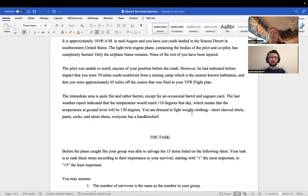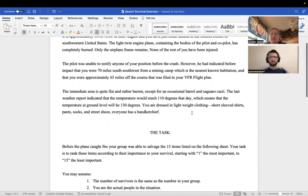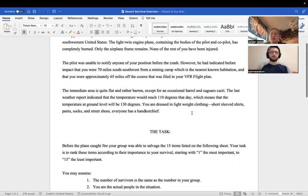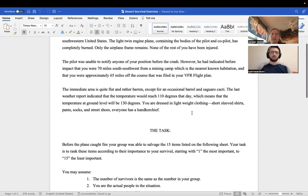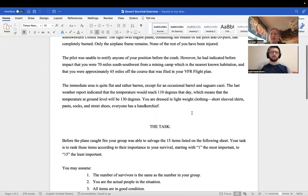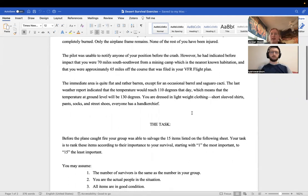The pilot was unable to notify anyone of your position before the crash. However, he had indicated before the impact that you were 70 miles southwest from a mining camp, which is the nearest known habitation. And that you were approximately 65 miles off the course that was filed in your VFR flight plan.